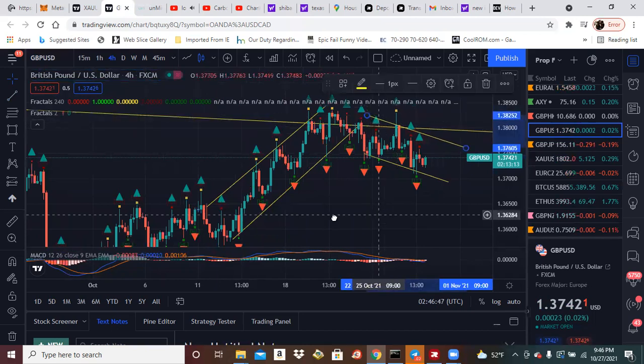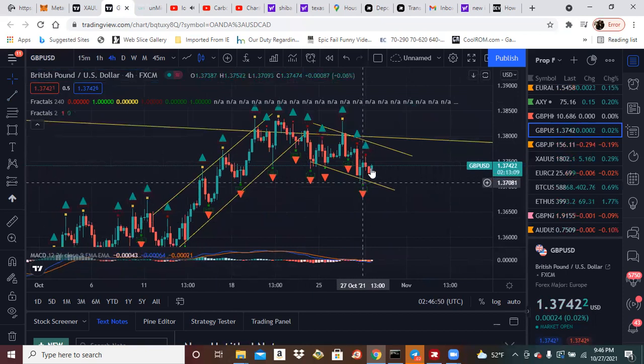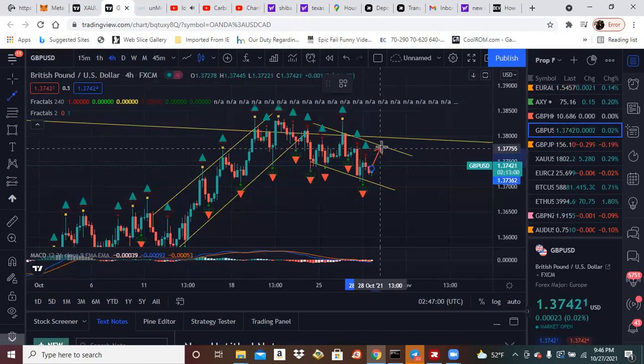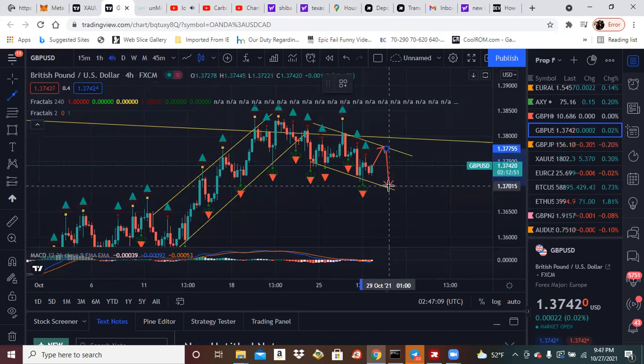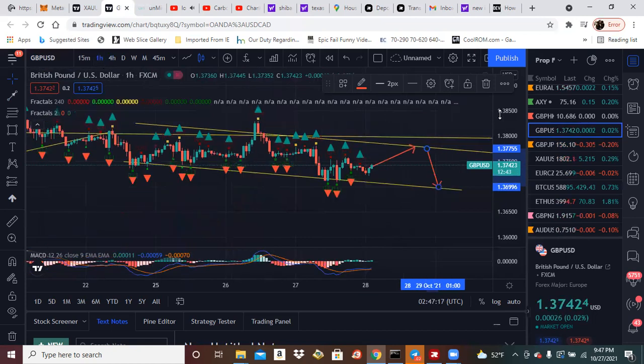So at this point, the last fractal on the H4 was right here. So a pullback maybe to this channel, a small pullback to this channel. And then if we see a double top, head and shoulders, whatever bearish behavior, maybe we could just take it to this channel, or we could take a buy right here because this was somewhat of a double top, but it'll be a small buy.